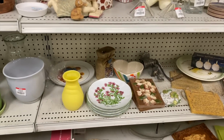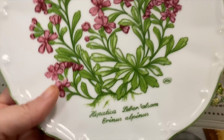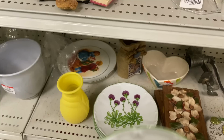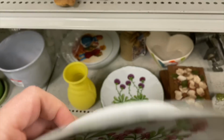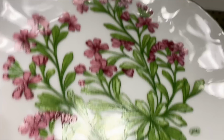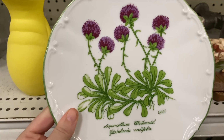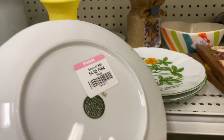Oh, you see these florals right by the plaques I was looking at. These floral plates. These are great. I love these. This is something I would hang on my walls, part of a little gallery wall, or in the back of a hutch. $4. They're imports from Bavaria. Can't quite read it. Definitely in a different language, I believe. That one did have some scratching in the paint there. So pretty. Aren't these stunning?